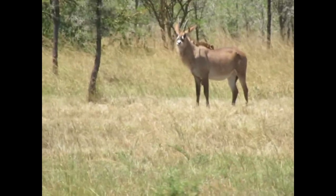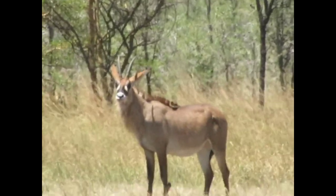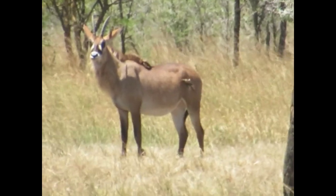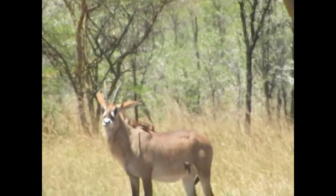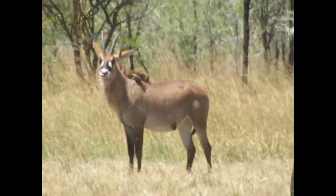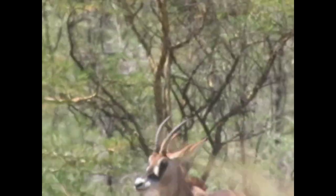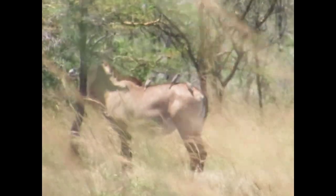If you are very keen, you'll see that the body size of the adult females is not that big, and their horns are not as curved compared to the males. The males have more curved and very huge horns compared to their female counterparts, because they fight for territory. So their horns help them to fight as they mark their territory. Remember, they are territorial animals.